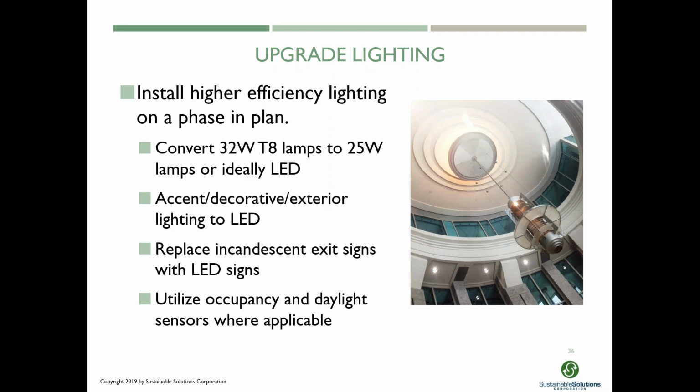And anybody that owns a building is going to be replacing the lamps anyway as they burn out if you stick with T8 fluorescents. So why not just delamp or relamp to a lower wattage? Essentially what I'm showing you here is that every bulb you put in that goes from 32 to 25 is going to save you 7 watts.